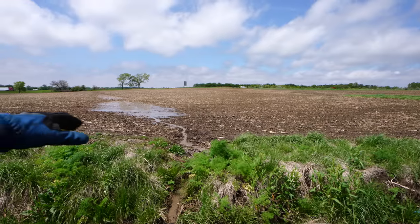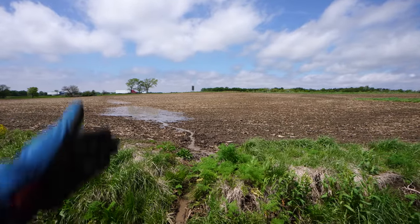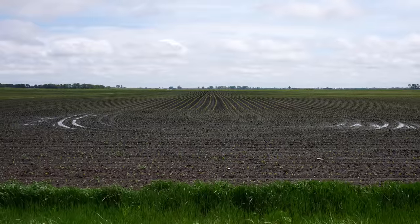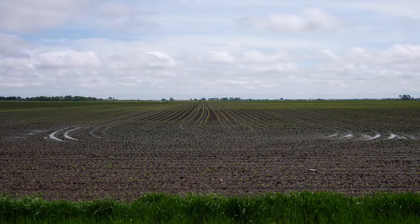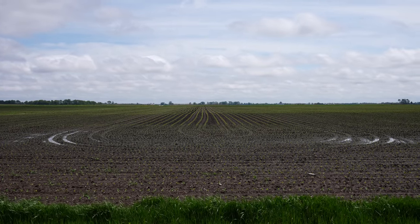This functions the same as a terrace, except for it doesn't have a tile inlet. It's more of a diversion. It diverts the water to the ditch. Either way, it helps slow the water down off of this hill and off the interstate. One of these days, the corn will get big enough that you can't even notice how crooked that is, or at least that's my hope. They do say you can fit more corn in a crooked row, and if there's any row that's gonna figure that out, it's that one.